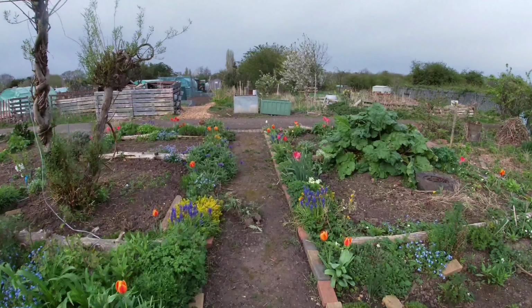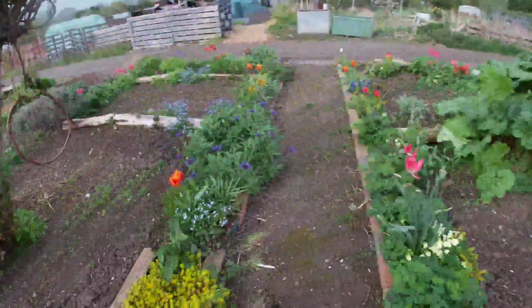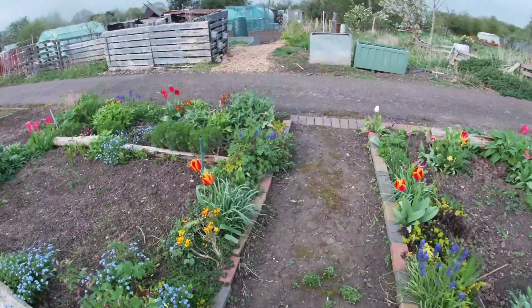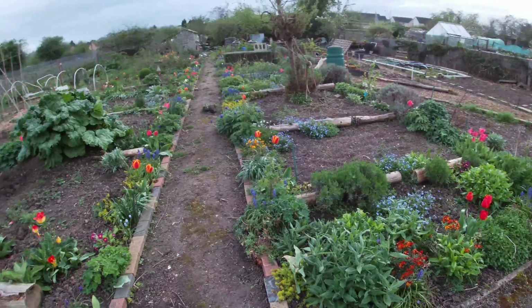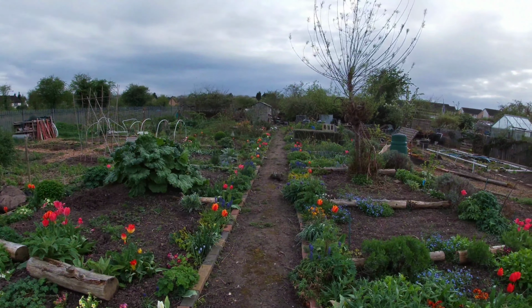I like the forget-me-nots. They make it look good, don't they? So, start again. I do like these tulips. They're my favourite. Oh, they're all my favourite. It's a bit flowery, isn't it?